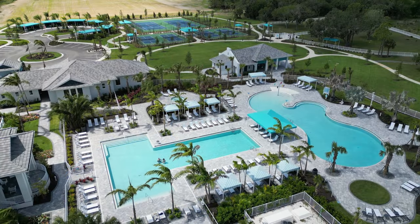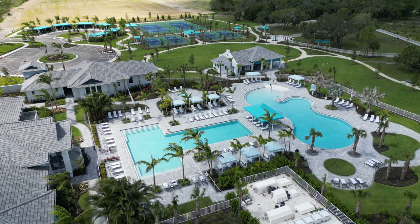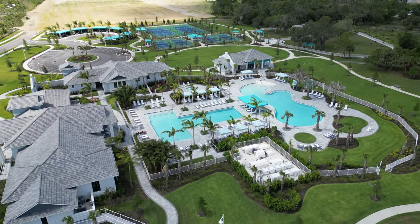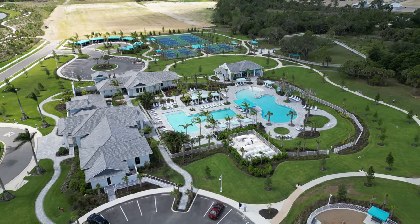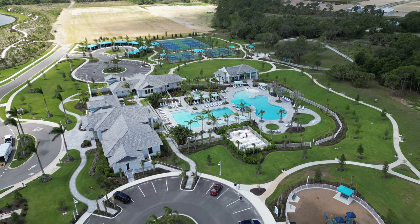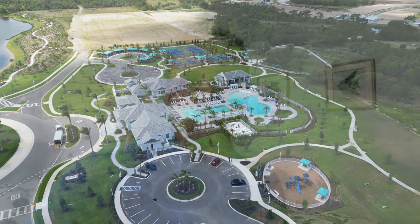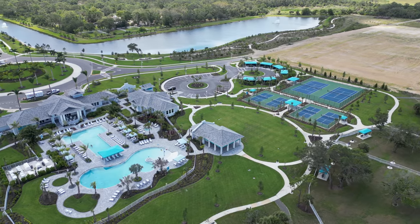As you see from some of the drone footage, there are already people living here and this amazing amenity center that you see is fully functional. The HOA fee at Grand Park includes all the lawn mowing, trimming, fertilization, plant bed trimming, annual mulching, maintenance of all the common areas and lakes, 24-hour gated entry, the clubhouse with a resort style pool and spa, kids playground, fitness center, tennis and pickleball courts, dog park, sports fields, and trail system throughout the community.